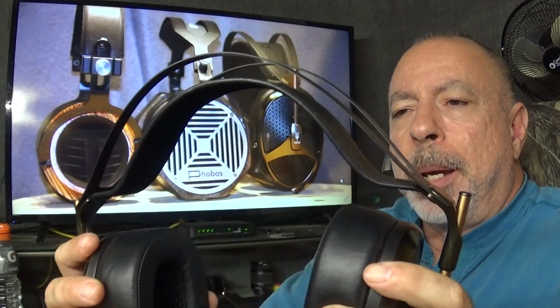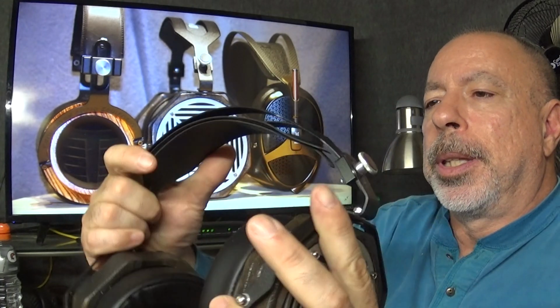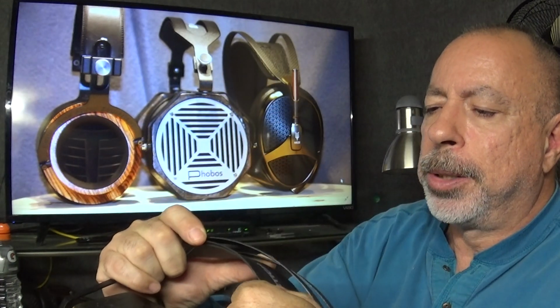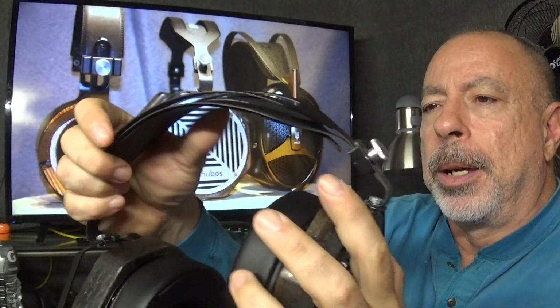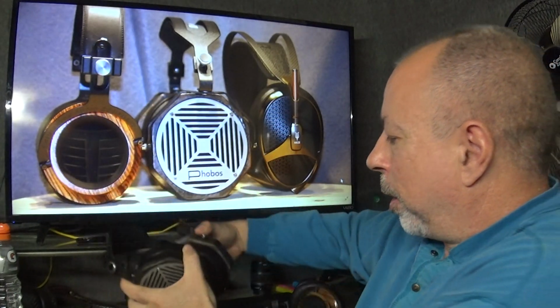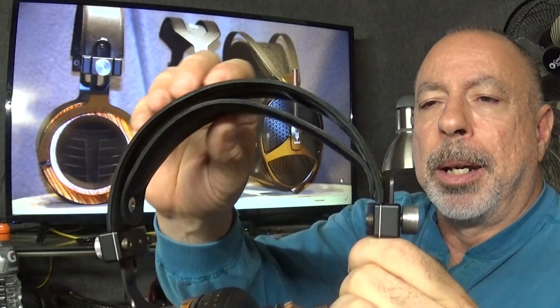So anyway, the headbands. The Meze is a little bit unique. It's kind of formed to shape your head, and it is made of real leather. And the Phobos, I'm not sure what this is. It's not a leather. I don't know if it's a rubber material, I'm not sure. It works well though. It keeps your head away from the metal band. It separates and puts the weight on the strap and distributes it pretty evenly. And then the Kennerton also has an inner band made of leather that rests on your head.